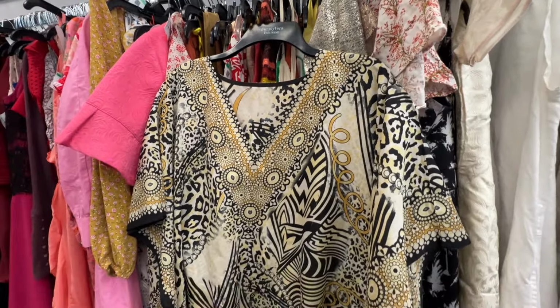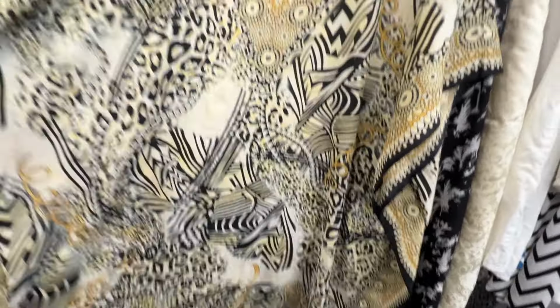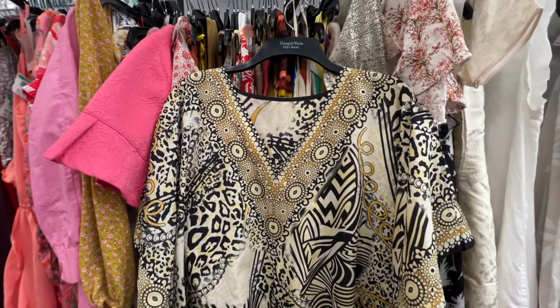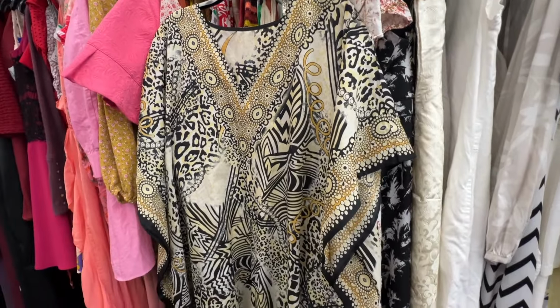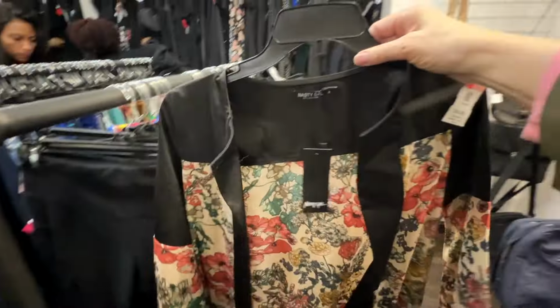I have to tell you a little secret. I think when I'm about 75, I'm going to be wearing caftans and muumuus. And I saw this and I was like, oh, should I buy this for my future self? Because it's so cool.